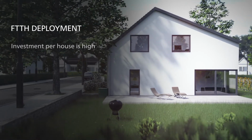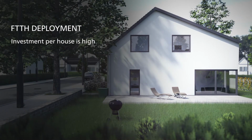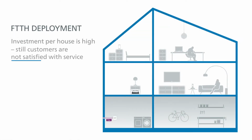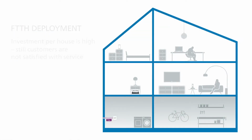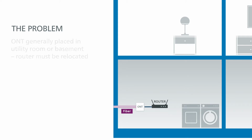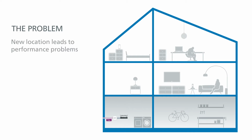The investment per house during FTTH deployment is high. However, many end customers are not satisfied with the service they receive. With the ONT being generally placed in the utility room or basement, there's no option but to relocate the router. This location is not only inconvenient for the end user, but also leads to performance problems for Wi-Fi and wireless telephony.